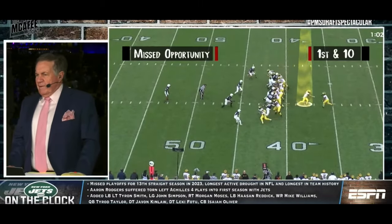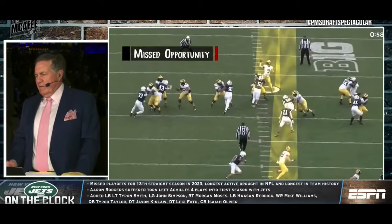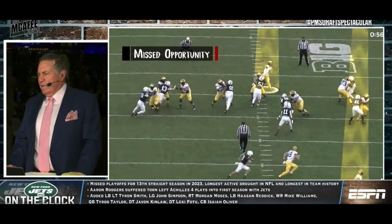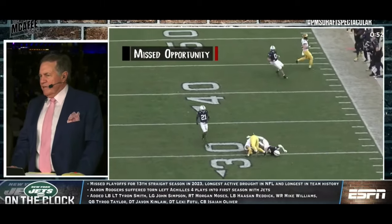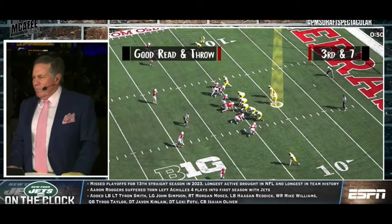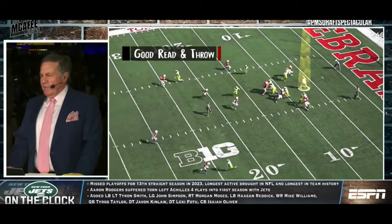So these are the ones you want him to hit here. He's got the crossing pattern, should throw the over route, and still he tries to get on the field to that flag that has got no chance. Again, there's things for him to work on too, but overall, this kid makes a lot of good football plays.